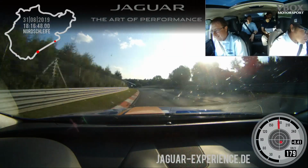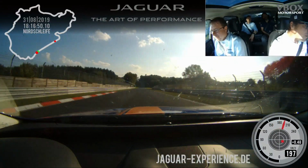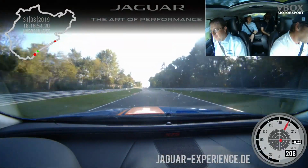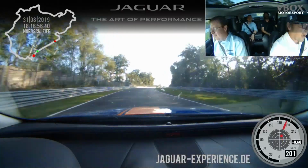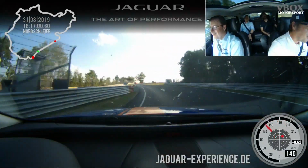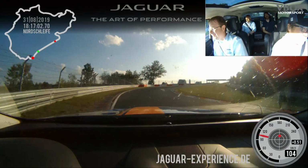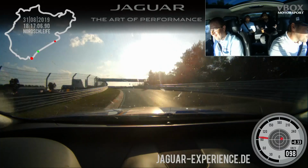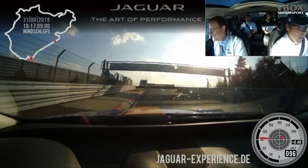So the car is totally standard. It's a Jaguar XJR 575. It's the long wheelbase version as well. It's on normal tyres, normal brake pads, normal discs. It's a really stunning car to drive. You'll notice the steering inputs are very, very light. It's got air suspension as well, like every good racing car.